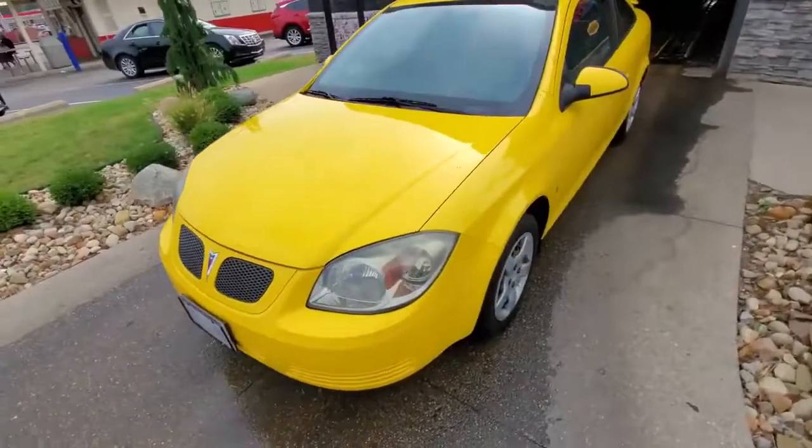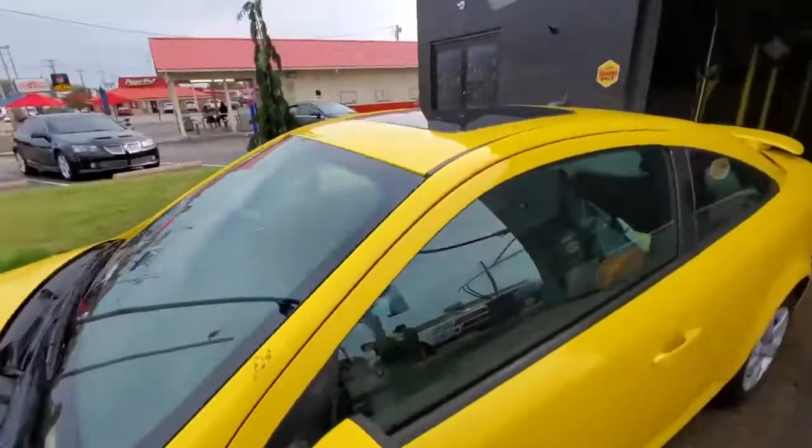Okay guys, for the basic wash, it did pretty good. I didn't expect all this to come off. I need to get in there and scrub it myself, but that was pretty fun. There it is.